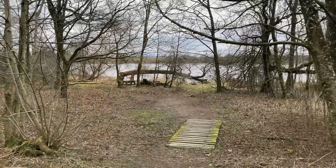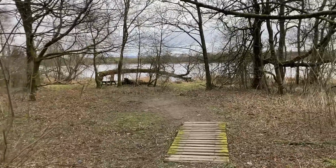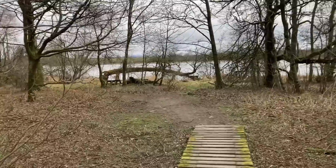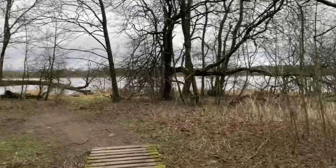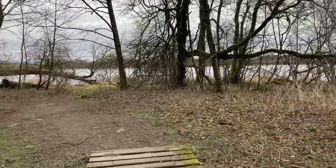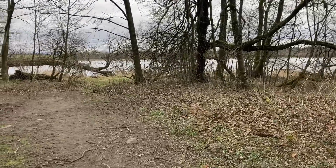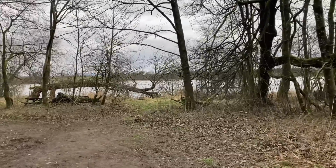Yeah, so okay, wander down to the loch side, and even though it is kind of overcast and maybe a wee bit chilly today, it's actually still quite nice. It's just one of those nice fresh days that you get in spring.